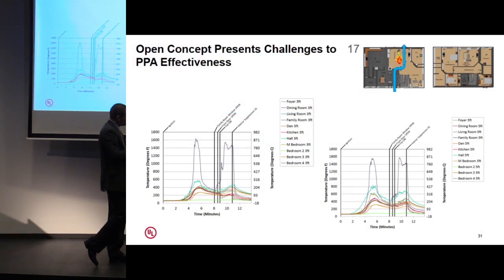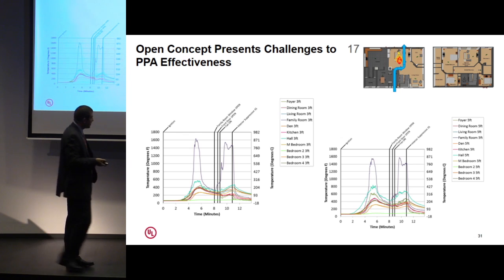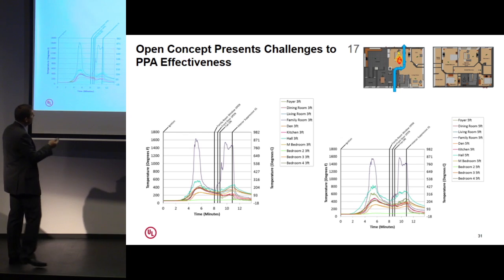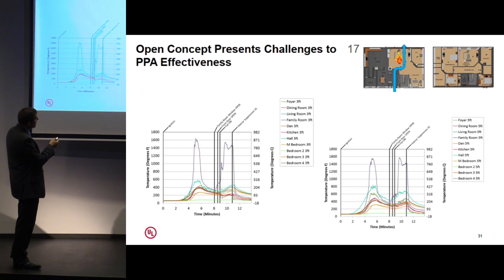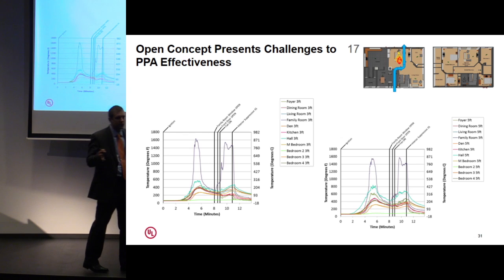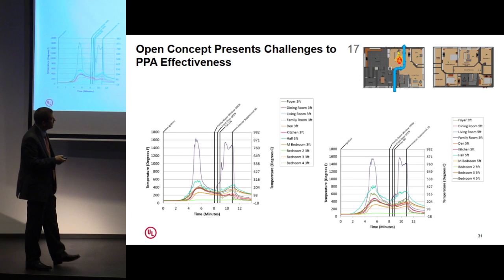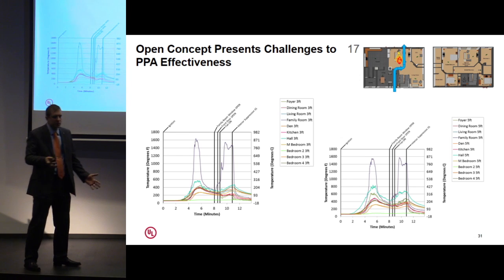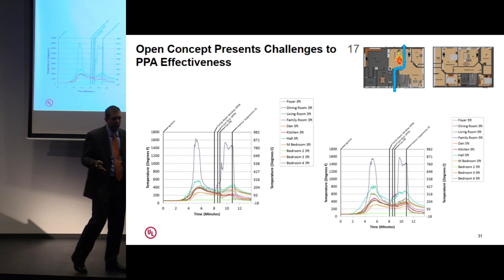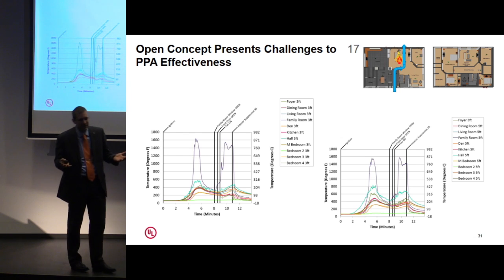Open concept floor plans create quite the challenge for these positive pressure ventilation fans. What we see is, because this is our two-story structure now, and we have a fire in that living room, that space is open completely to the rest of the structure. So any increase in temperature there is going to flow into all the adjacent rooms that are open. So there is nothing you can do with that ventilator other than increase the size of the fire and allow more heat to go into the rest of those rooms.